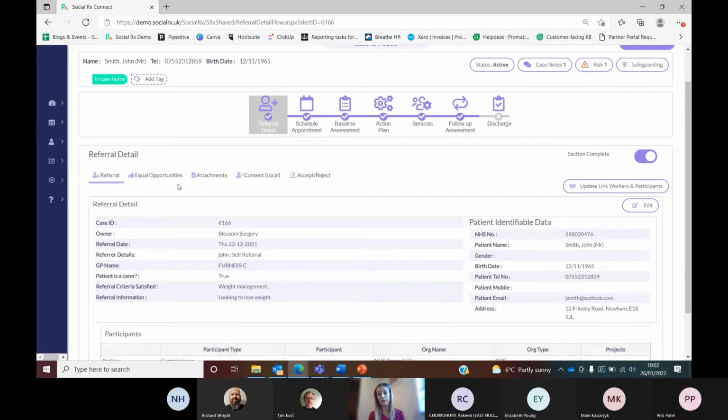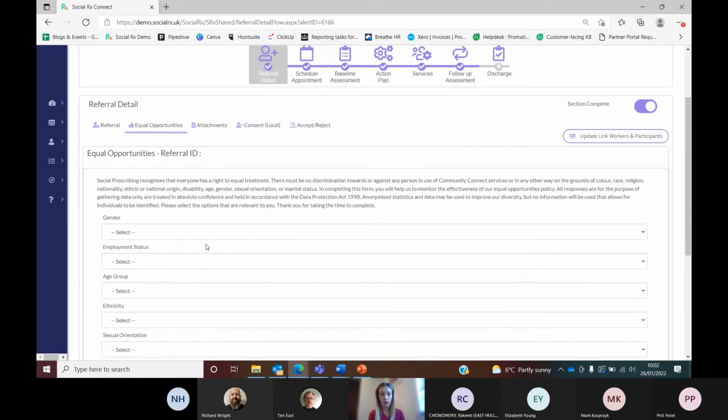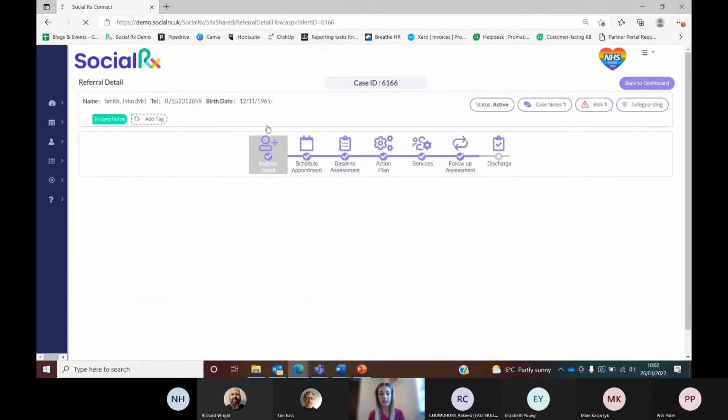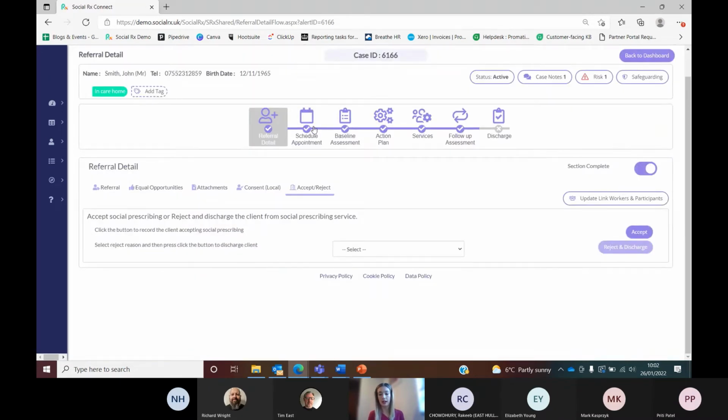So let's say you've made initial contact with the patient, you can then collect equal opportunities data with them, and you can capture consent as well. At the point at which you accept or reject the patient, that again sends a second SNOMED code into the GP clinical system to let them know whether they've been accepted or rejected.